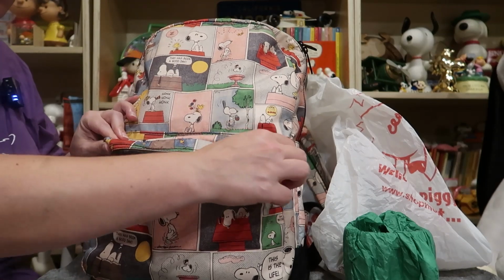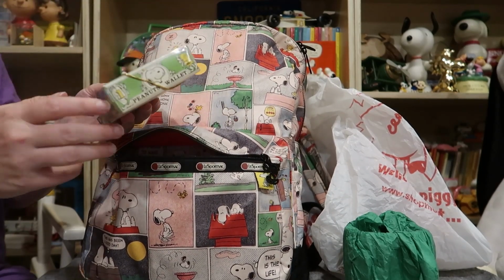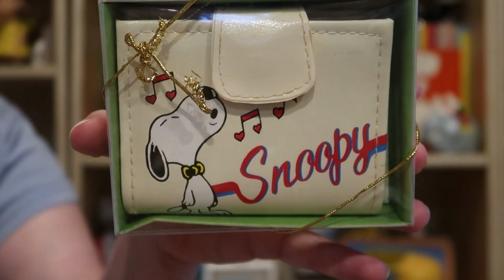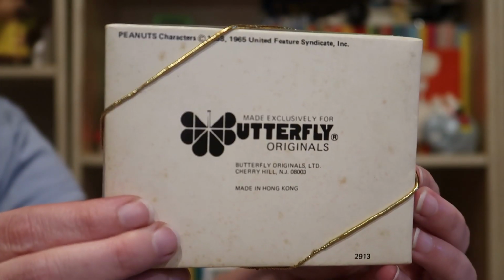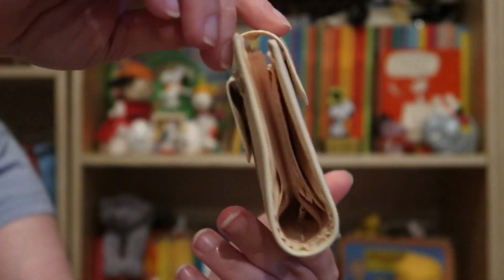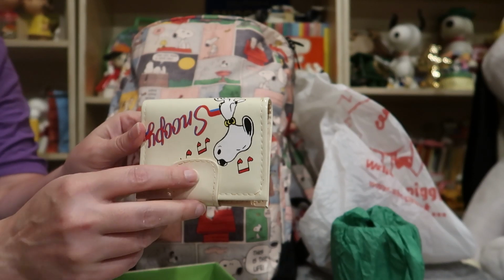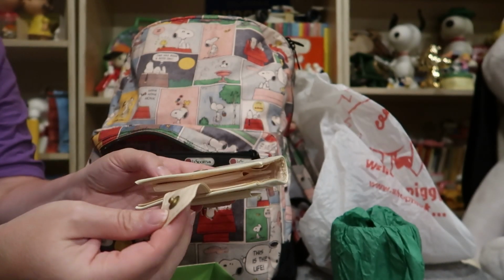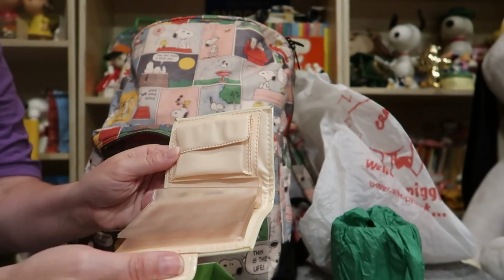All right, start with the front pocket. We have a Snoopy wallet here. This is by Butterfly Originals. Love this. This is probably late 70s, early 80s. I haven't actually looked inside. I just bought it. Got Woodstock on the back there. And then we want to be really careful because this vinyl might be distressed. It actually feels really supple. Pretty sure this is vinyl.